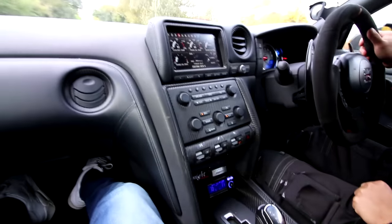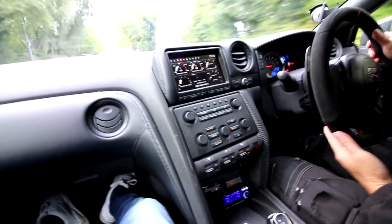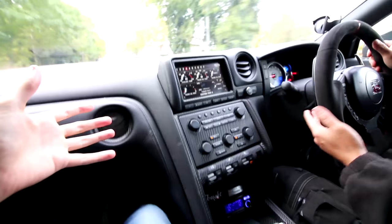So I think that's pretty much it in terms of the driving side of things. Unfortunately, I'm not 25 years old yet, so I can't be insured and drive other people's cars, which is really frustrating.